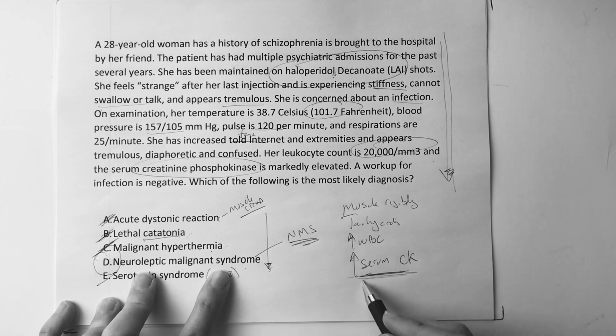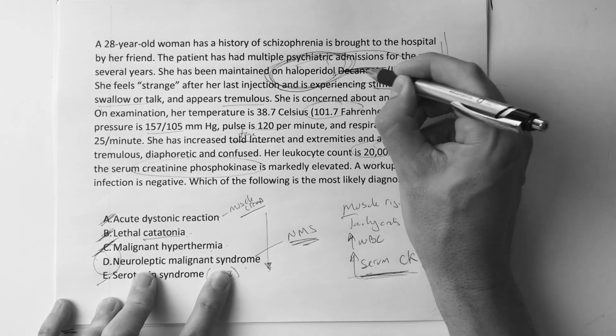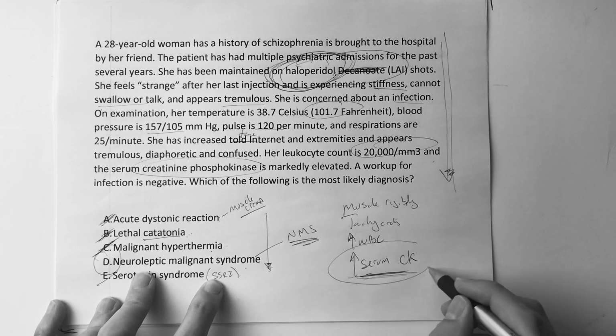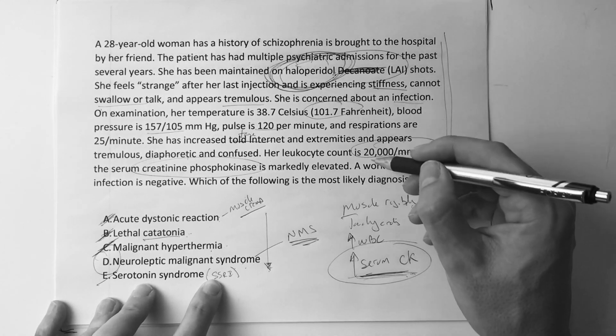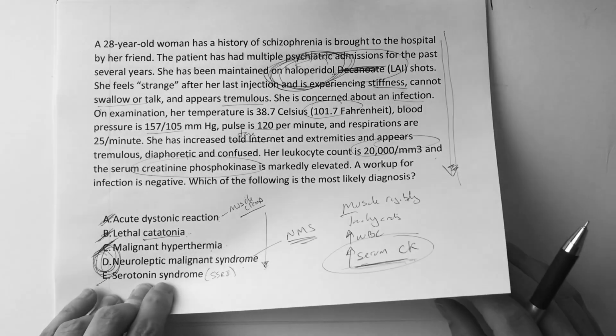Or if someone's gotten a lot of Haldol because they're agitated in the ED, this is long-acting, but they have the short-acting version. If you give a lot of Haldol in the emergency room, you want to check that CK level, okay? Yeah, 'cause that's sometimes elevated. But anyways, in this situation, all signs point to NMS. It's a good question. Good question for definitely Step 1.